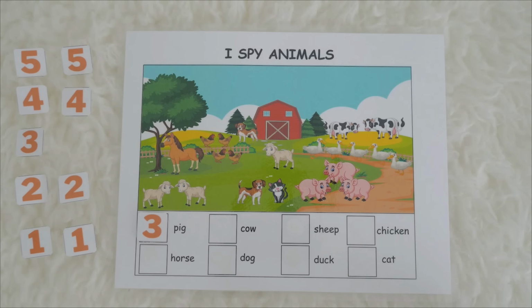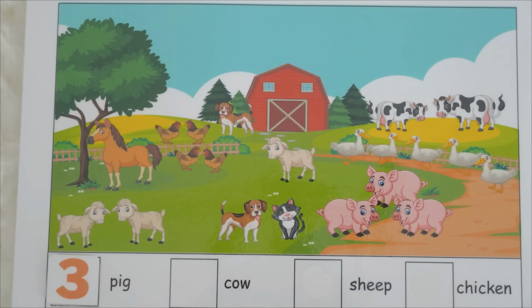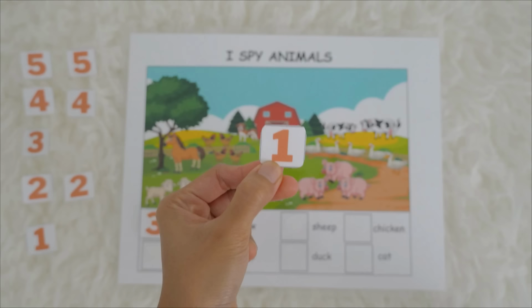Next, let's count how many horse. Do you know how a horse looks like? If you know how the horse looks like, can you help Miss Kaye count how many horses we have here? Where is the horse? Can you point it? Yes, this is the horse. How many horses do we have here? We only have one. Show number one using your finger. Which number is one? This is number one. Let's put it here because we only have one horse.